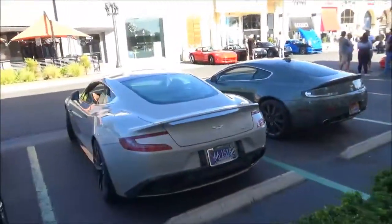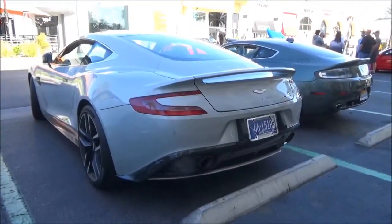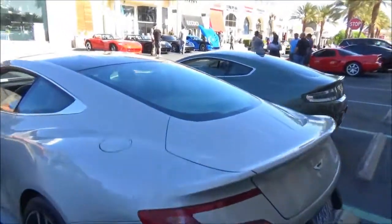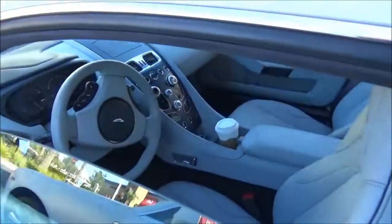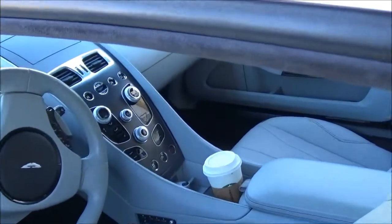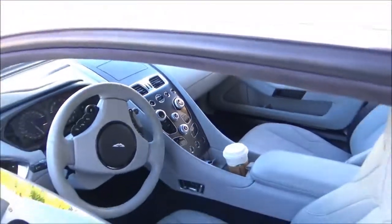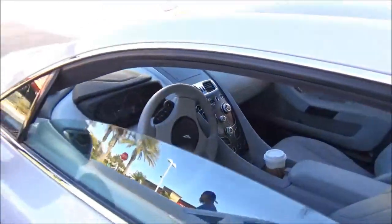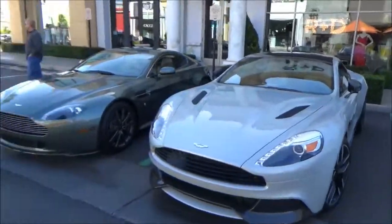Look at the Vanquish. I really like this car. But it has a similar center console thing that the Volt suffers from, where there's just, look at all these buttons right in the middle of this thing. And I already have that going on in the Volt, and it's a little overwhelming at times. I think that's sort of a design flaw even. But it probably works a lot better in this Vanquish than it does in my Volt.